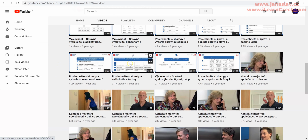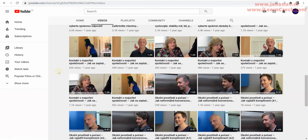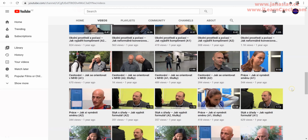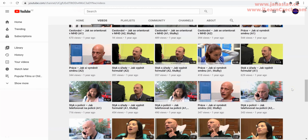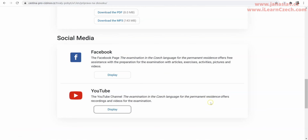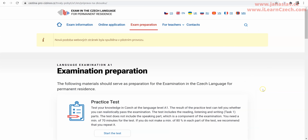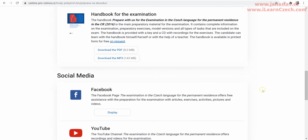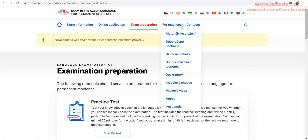One thing, there are exercises, but there are also situations, dialogues, focused on the basic situations that you should be able to master on this level. So, and that's still not all, but that seems to be the end here. So let's have a look what they offer for teachers. Where was it? So for teachers, this is all in Czech.